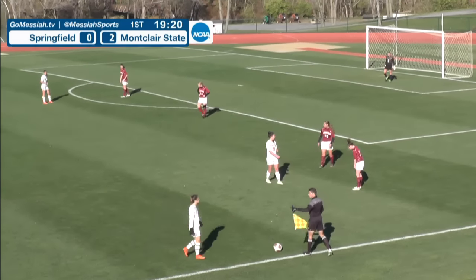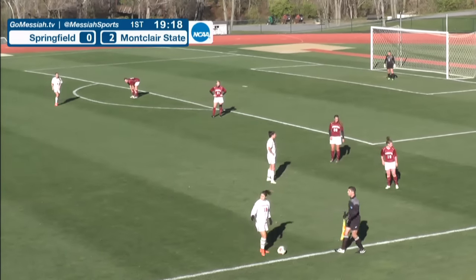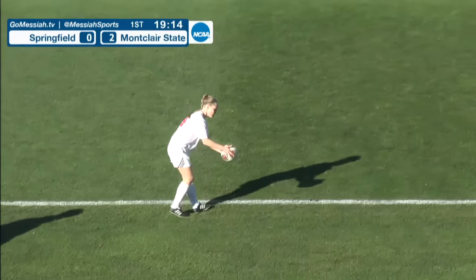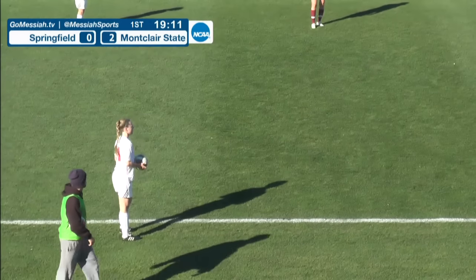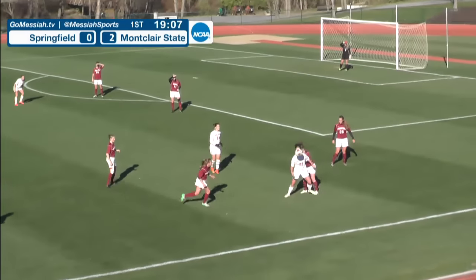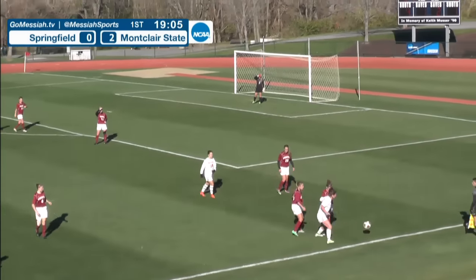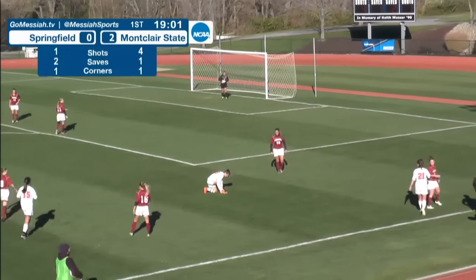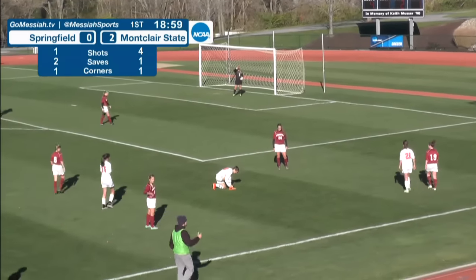Good move by the keeper, who has played well, given up 2 goals, but has played well, looking to keep Springfield in it. If the Pride attack can get a few more looks off, no telling what will happen here, but falling down 2-0 in the first half. A tough look for Springfield. See if they can factor in a goal before the half.